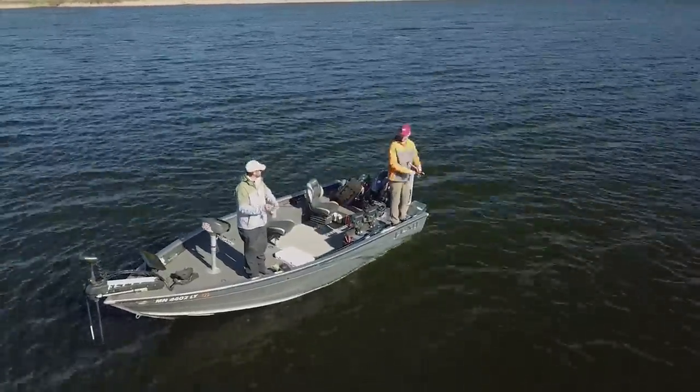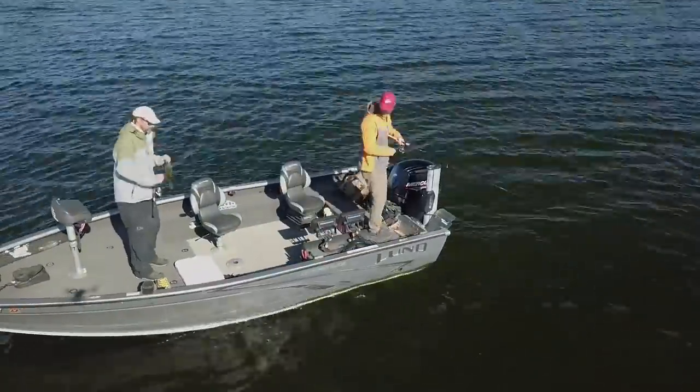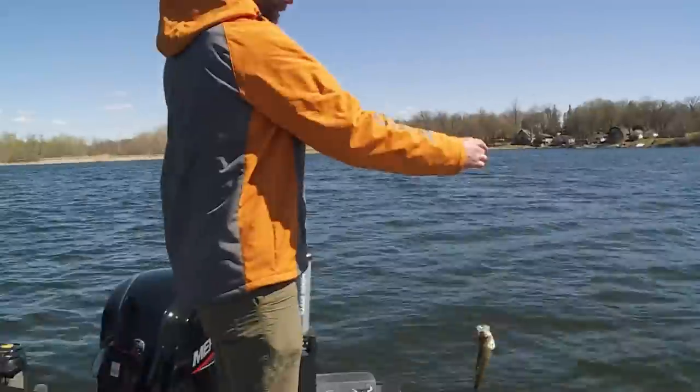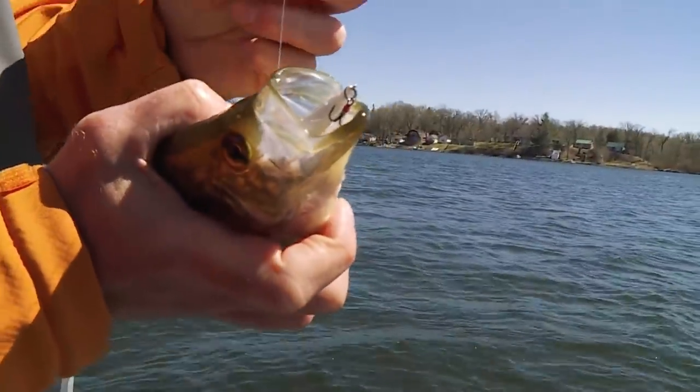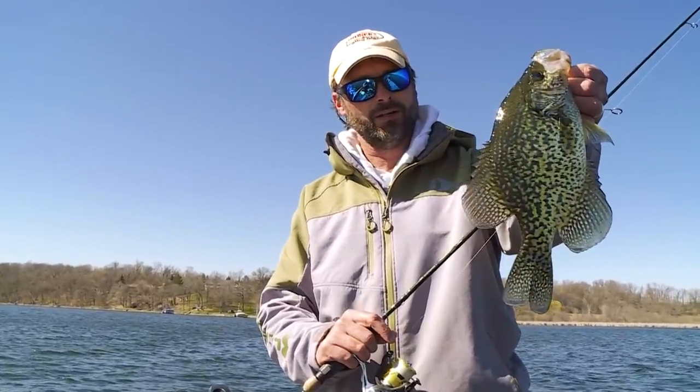I swear, the X-Rap is one of the most incredible baits you can throw in the spring. And I would bet anything that if people are out here with minnows or whatever else, they would not be catching nearly as many fish as we are in these conditions with an X-Rap. It's truly a remarkable, amazing lure.